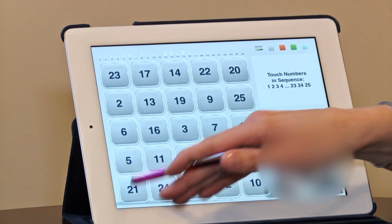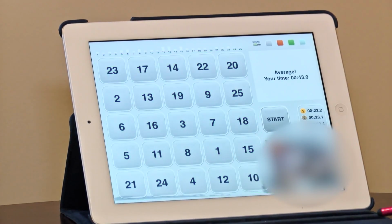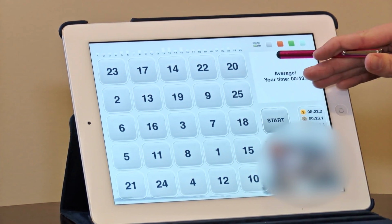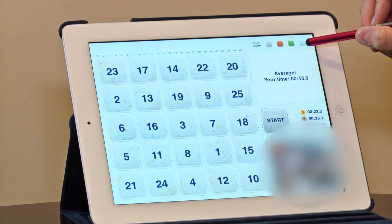What it will do is calculate a number. It will calculate the time it took for the person to find the numbers. And I can keep data to see, it's not just me saying you're doing a good job, but we actually have the data that can show us progress. That's true.